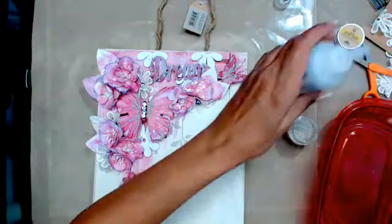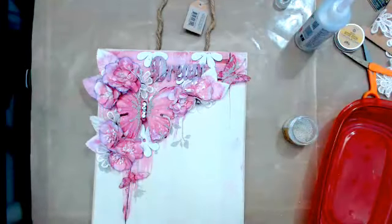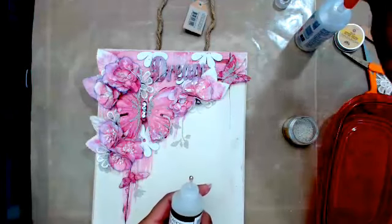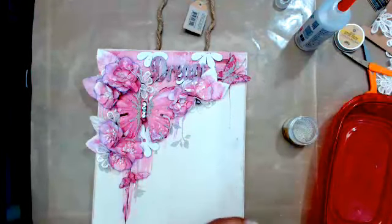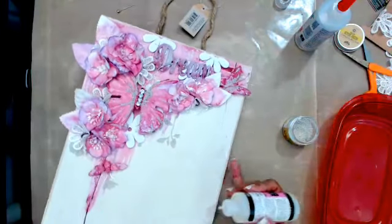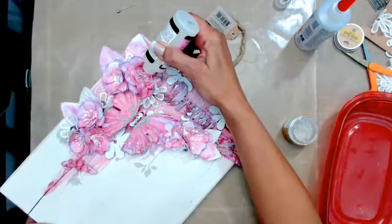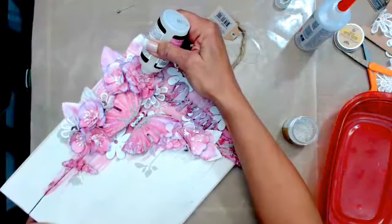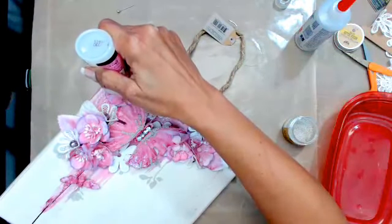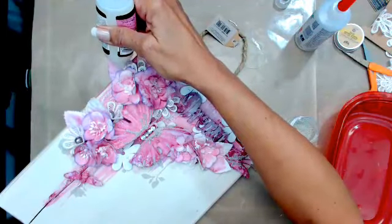So I went back in with the, I've lost lids to everything. Okay. I went back in with the glossy accents, and I started just adding silver to the places to pull it across all the things, to the places that I just wanted to accent. And I did a little bit in each of the flower centers. The glossy accents is so clear that sometimes I forget where I even put it.